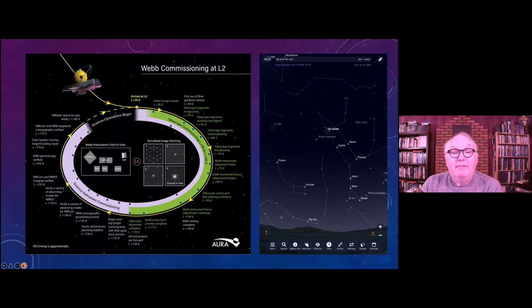So there's limitations on how it can move at any given time. But that part of the universe, they can look at it pretty well anytime they want. So that's another reason why they chose that star.